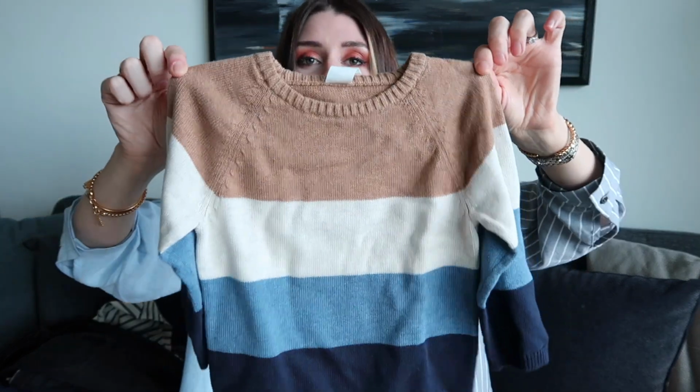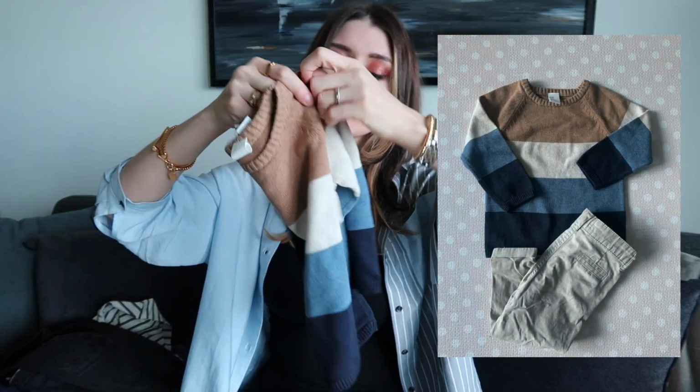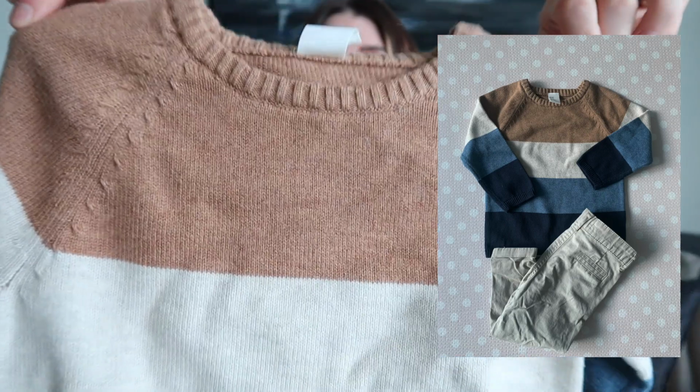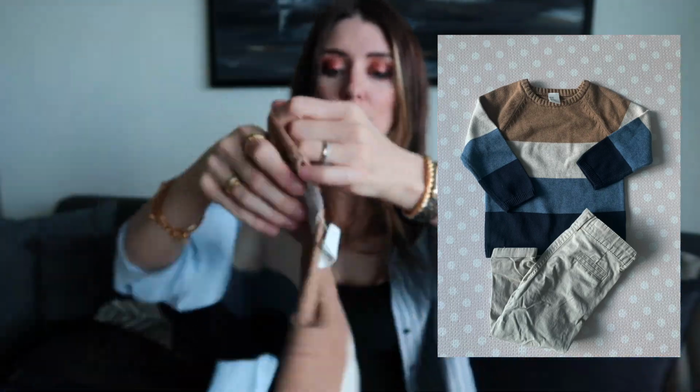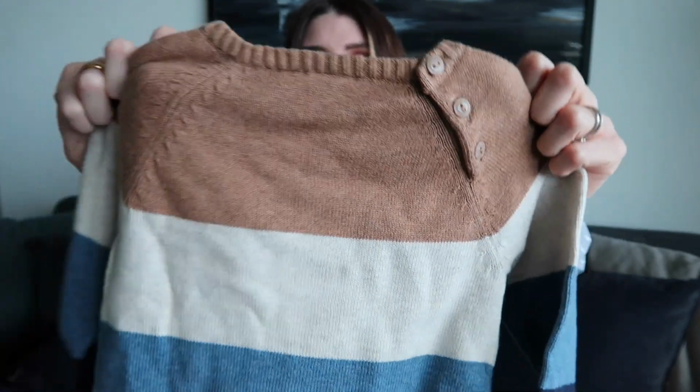But anyway, I thought it'd be good for him to throw on with a little pair of leggings round the house. He needs some more long sleeve stuff around the house. So yeah, I just thought this would be quite cute. Again, it's just a knit little jumper, and on the back it's got the same little buttons as the other one, for him to help get it on.